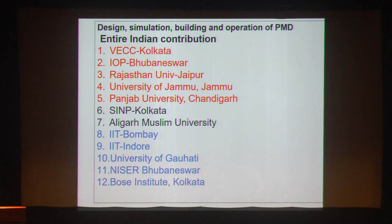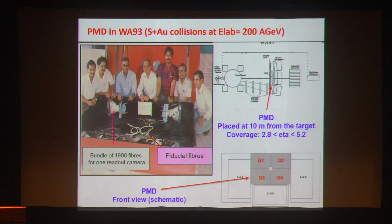And these collaborators were VECC, Institute of Physics Bhubaneswar, that came later, and Raja Ramanna joined there, Rajasthan University, Jaipur, University of Jammu, and Punjab University, Chandigarh. Now these three institutes, along with TIFR, had a history of working with high energy experimental physics. They used to bring something called emulsion plates. Those emulsion plates used to get exposed with sulfur beam, with lead beam, in places like CERN, or in the US, like AGS in Brookhaven. And then they would look under the microscope at those plates, and study the multiplicity. These institutes joined later, and at that time it was 12 of them, and now it is 16 as the latest project goes. This is the first detector that we built.